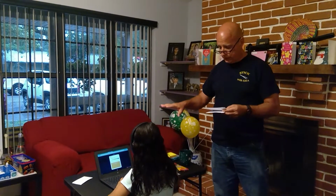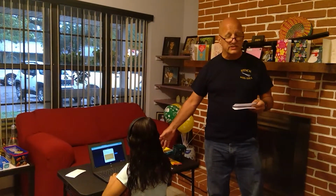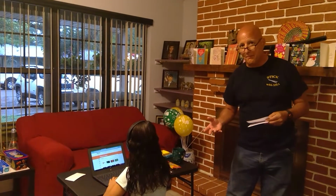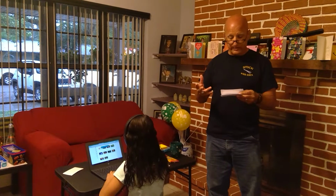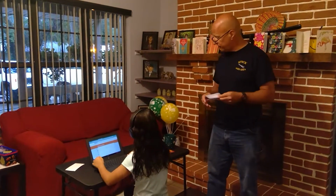Make sure you've got a good surface space where they can do some writing and drawing, take notes, calculations for math, whatever it is that they need to do to be successful. Make sure you have plenty of supplies, sticky notes, pens, pencils, paper, ruler, calculator if you need it for math, all that kind of stuff.